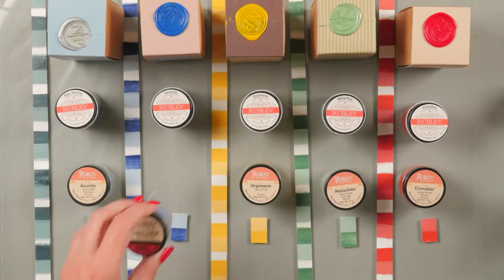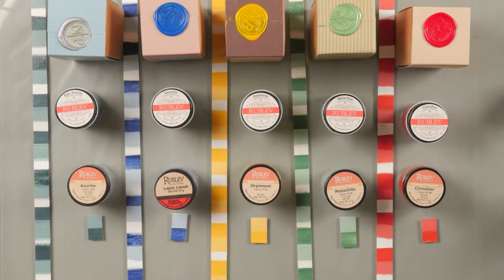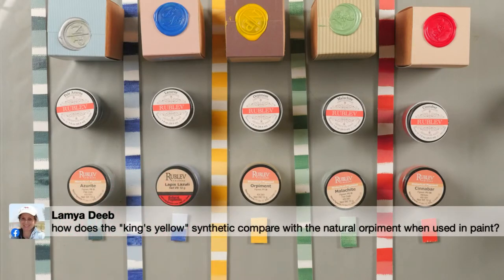Any more questions? A question here: how does King's Yellow synthetic compare with the natural orpiment when used in paint? We had some examples of King's Yellow. It looks pretty similar, I would say.